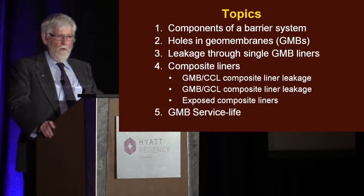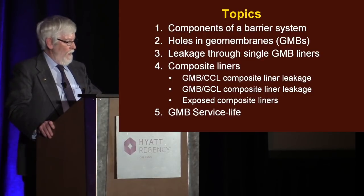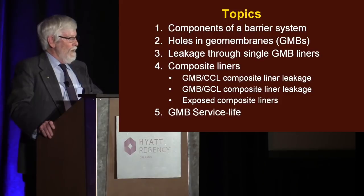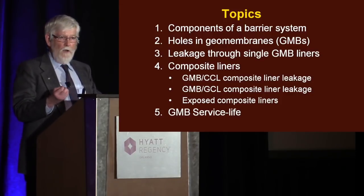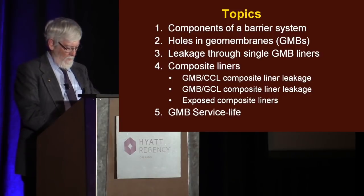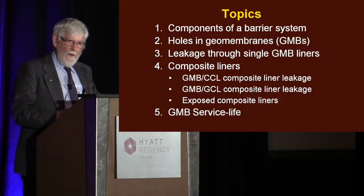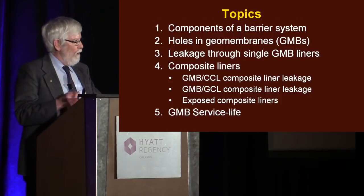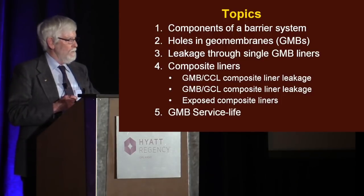Geomembranes can be used alone or together with clay to form a composite liner. Now, geomembranes have successfully protected the environment for over 30 years. However, the challenge we still face today is addressing all of the factors needed to ensure good long-term performance, some of which I will discuss this evening.